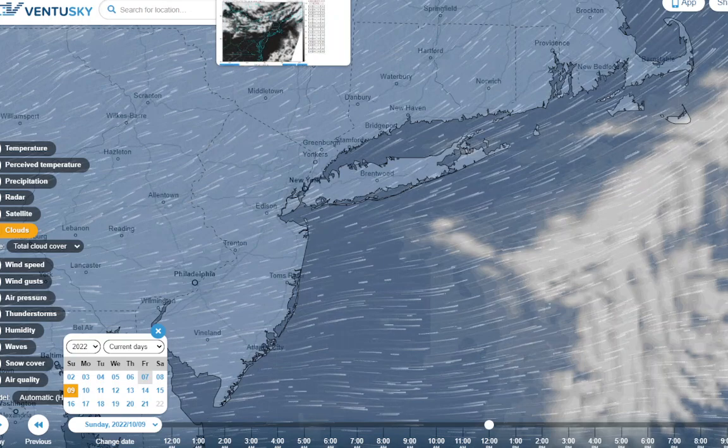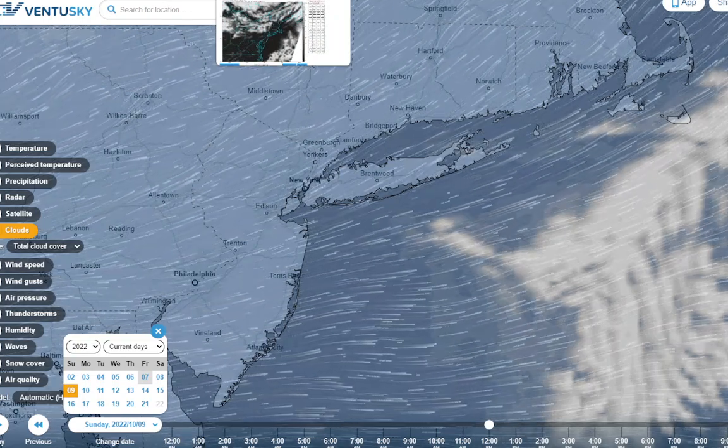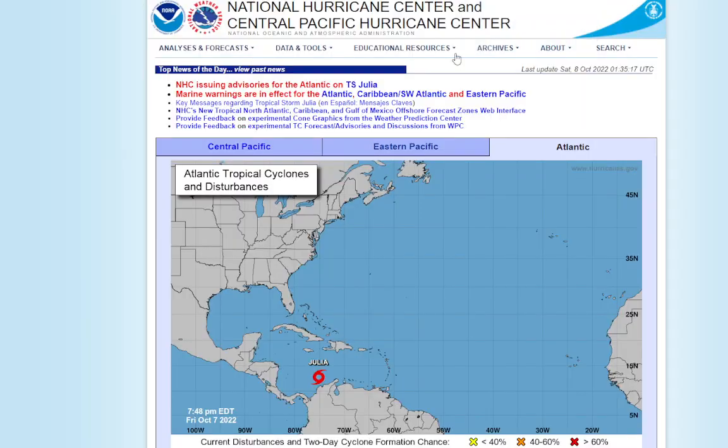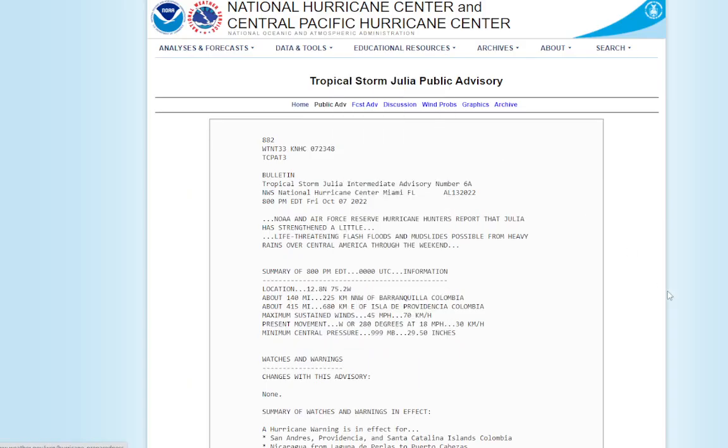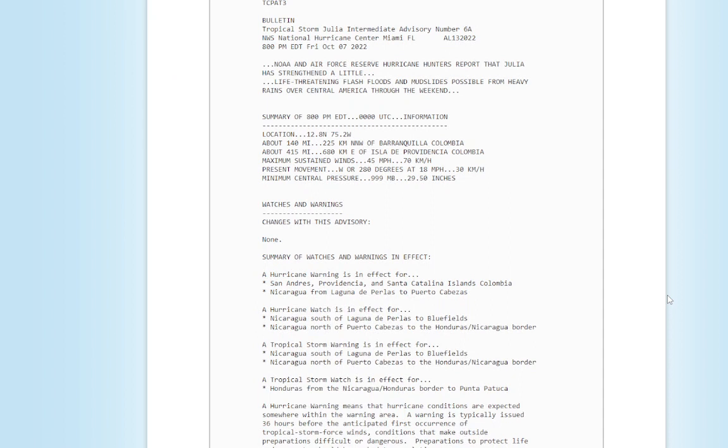But anyway, let's go and take a look at the latest from the Hurricane Center, because we do have a storm out there. Julia, Tropical Storm Julia, not a threat to the United States. However, it is a threat to Nicaragua. So Julia has strengthened a little, and life-threatening flash floods and mudslides are possible from heavy rains over Central America through the weekend.